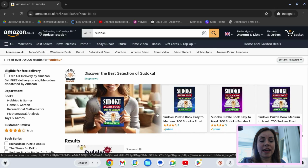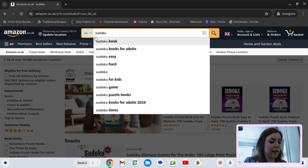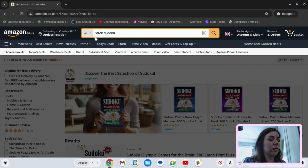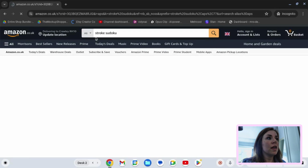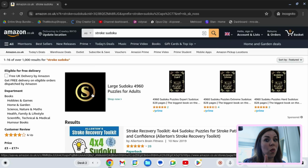So as you can see here, it's saying we've got over 70,000 search results. So that's huge. That's absolutely massive. But if we just simply type in here, stroke Sudoku, that then brings us down to just 1,000 search results. So just that one word makes such a massive difference.